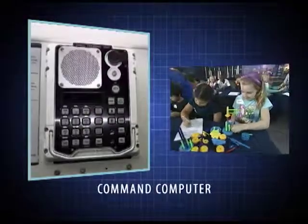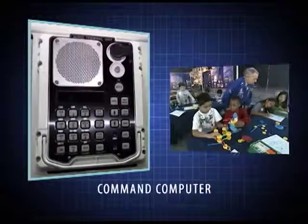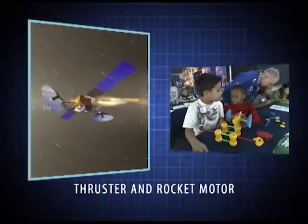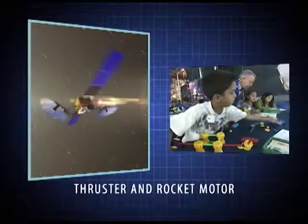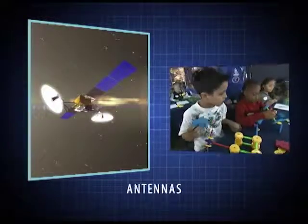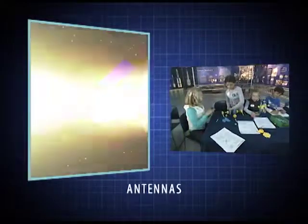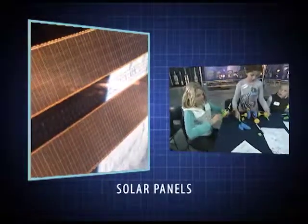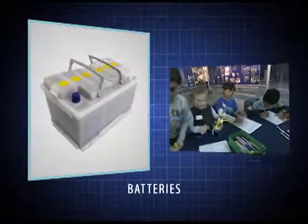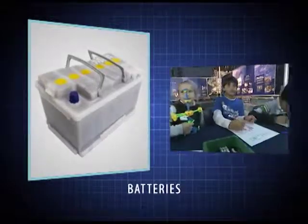A satellite without a command computer serves no purpose. Include one in your design to gather data and control the onboard systems. Thrusters and a rocket motor are needed to maintain orbit and keep your satellite pointing towards the desired location so the antennas can successfully transmit and receive information. A satellite that does not communicate with Earth is a dead satellite. To power the systems, install solar panels. Sunlight converted into electricity is stored in batteries for continuous energy when the orbit moves the satellite into the Earth's shadow and it is hidden from the sun.